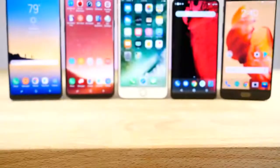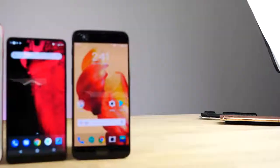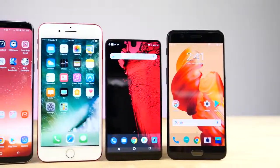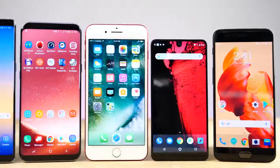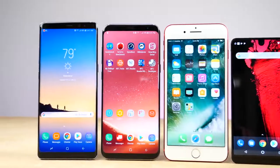What's up guys, Everything Apple Pro here, and a few months down the road, I want to do another top flagship speed test. We're going to be testing the top 5 smartphones that are on sale right now in my opinion. So we've got the Samsung Galaxy Note 8, Samsung Galaxy S8 Plus, widely popular.